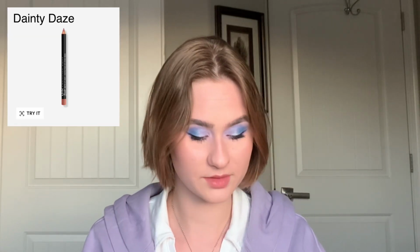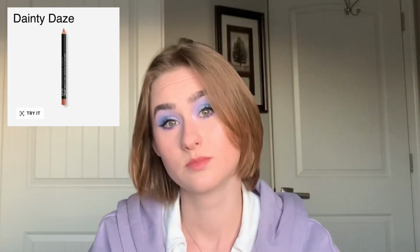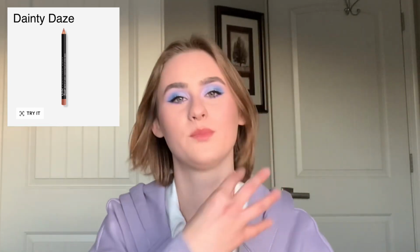And the last thing, the NYX Suede Matte Lip Liner in the shade Dainty Days. I just need a new lip liner. The one I used today, I think it's going to be used up today. It's tiny. I really enjoy a lip liner with especially darker colors to help me blend that out. I think the fading out of the lips looks better for me. So I just really want a really pale, neutral nude.